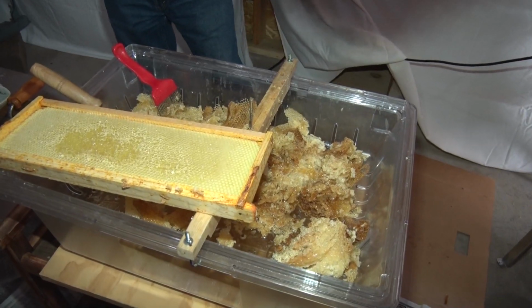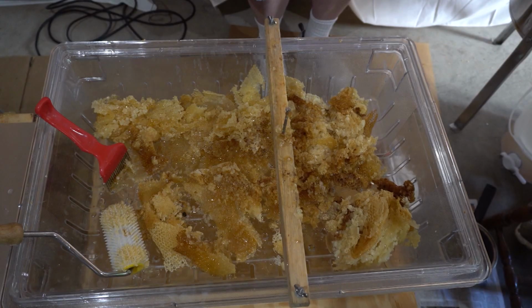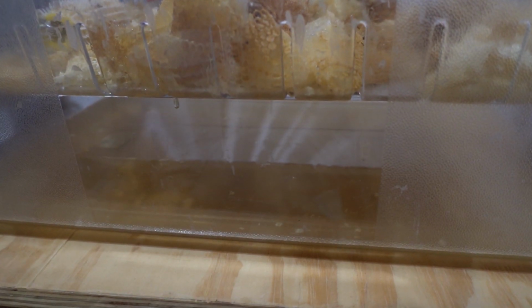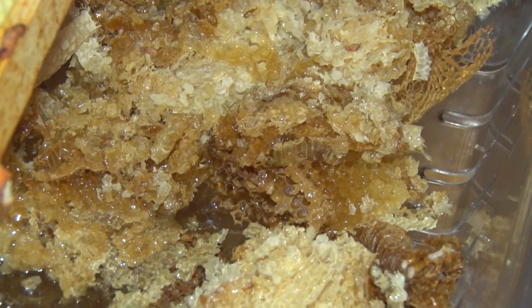The wax down here is now filtering. There's holes in this tub. This is a two-piece tub. The holes allow the honey to work its way down, and it'll fill this bottom container, which has a gate valve on. We run it through a filter, then bottle it. It'll sit in the house for a couple of days to get it all drained down.